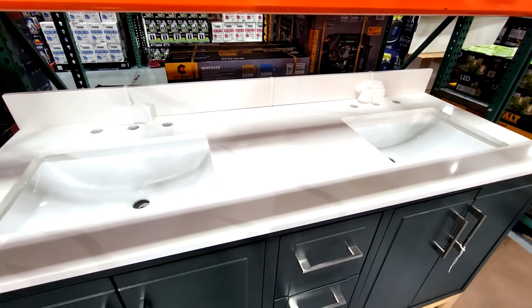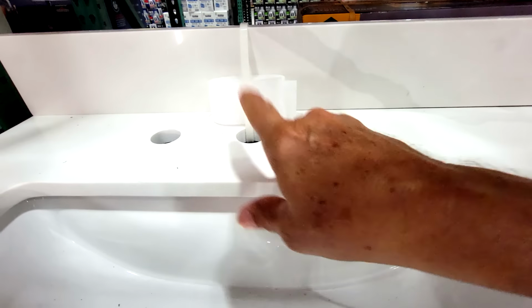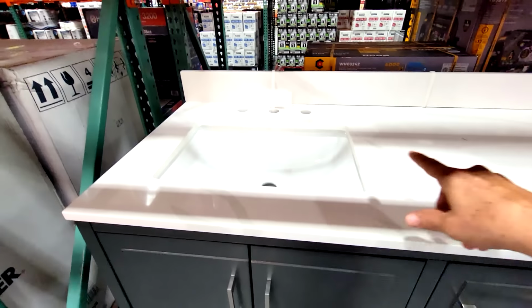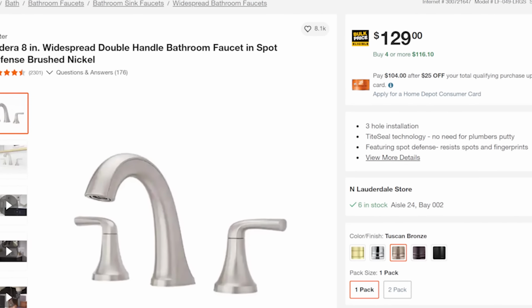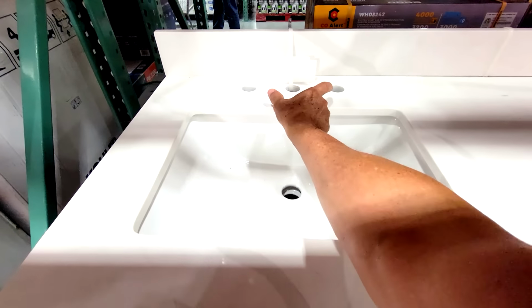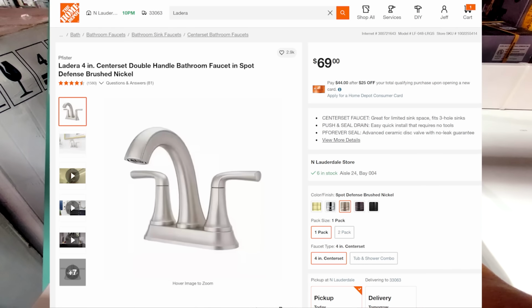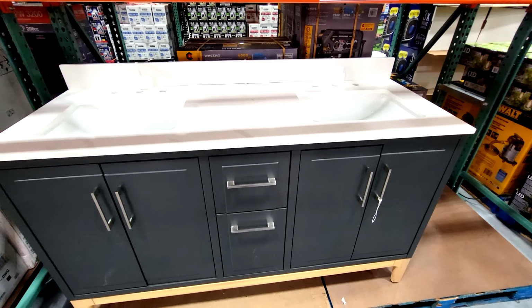Just a fair warning for you, though. You see here how you have the widespread? So that means you have to buy the more expensive faucets for this. And those faucets start at like $100. You're not going to find the less expensive models like you do with the little 4-inch, where they're all three connected. Here there's three separate units that you have to put in there. And those cost a lot more money for those faucets.